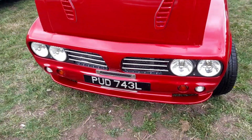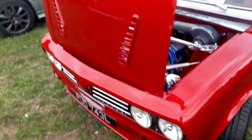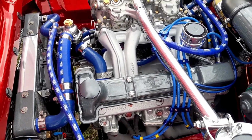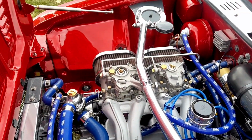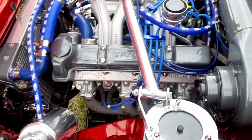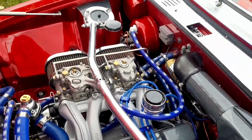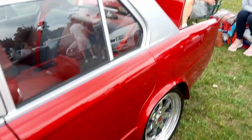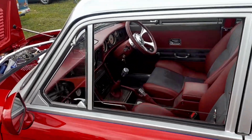Now, I was thinking this before. What is it? It's a Triumph Dolomite, and it's been heavily customised from what I can see. It's got the original engine though. It's been messed about with and upgraded a lot with a lot of silicone. It's very tidy in here. Very tidy indeed. Two-tone, yep. That is the order of the day.